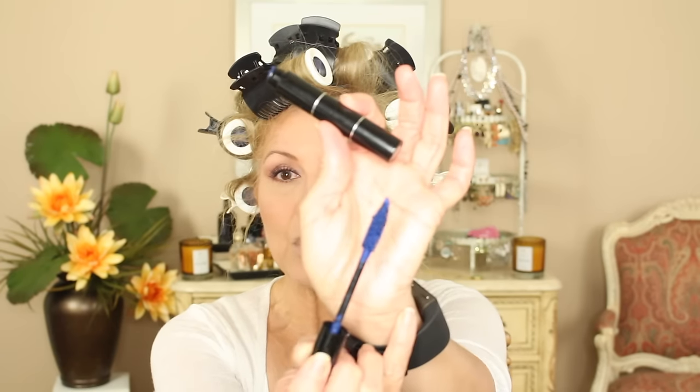They did come out with a beautiful blue mascara, and it does come on a very nice large spoolie brush. So if you have small eyes, you might have a problem navigating this. But I will tell you what these are nice for. Instead of just doing a full lash of blue mascara, it's nice to tip the lashes with blue mascara or any color mascara. So I'm anxious to try this, but this is part of the collection.